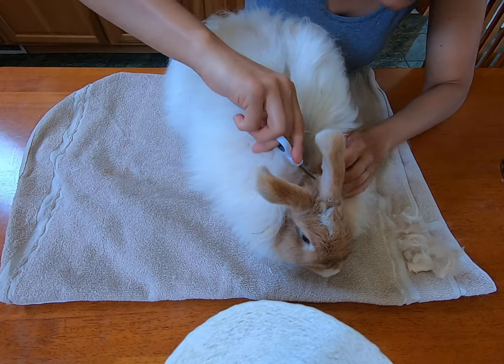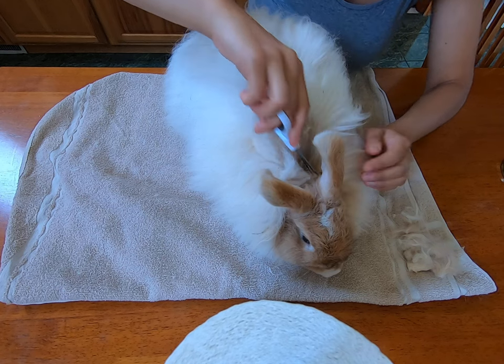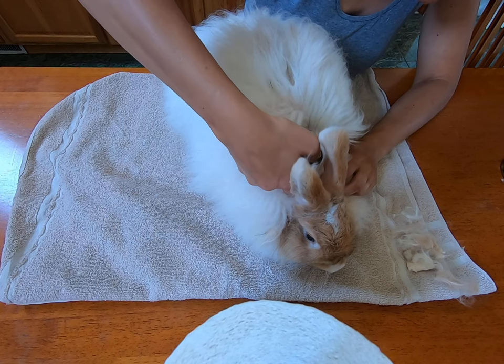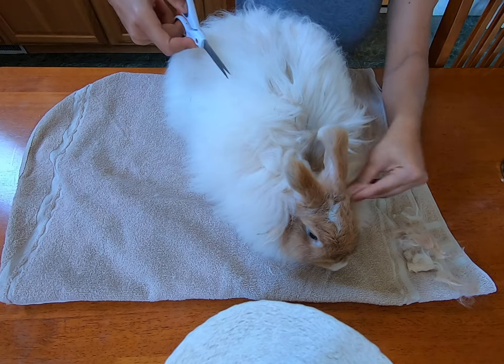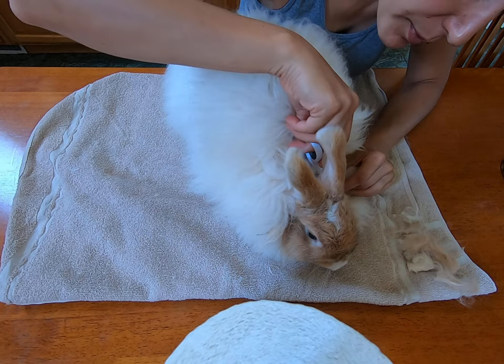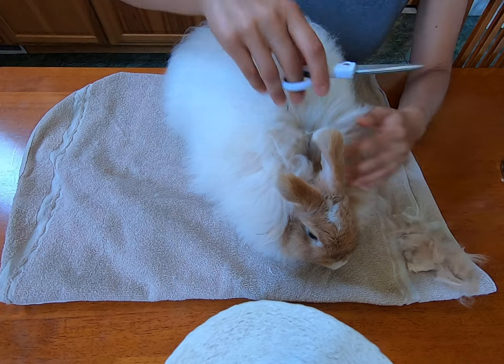She had all seven babies stay alive. There was not a single stillborn, not a single kit that didn't make it. No failures to thrive. She was a funny one. She kept building her nest and building her nest and building her nest for a long time before she actually had the kits.